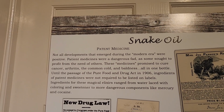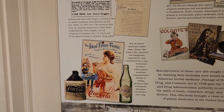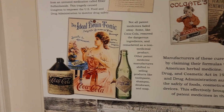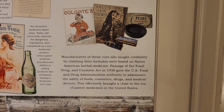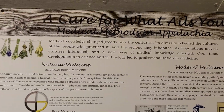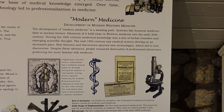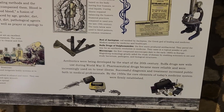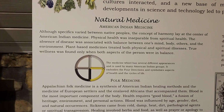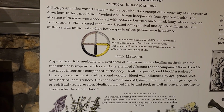This was done back in 1906. The ideal brain tonic, Coca-Cola. Oh my God. Okay. You can try to use that excuse today, with Coca-Cola being a brain tonic. I don't think it's going to pass for anybody, but back in those days, it was like what? Early 1900s, late 1800s? No, 1937. Yeah, in the late 1800s, it was the Coca-Cola.